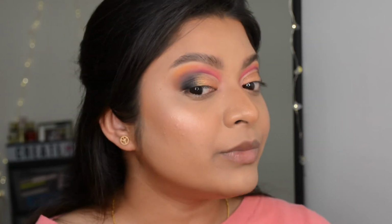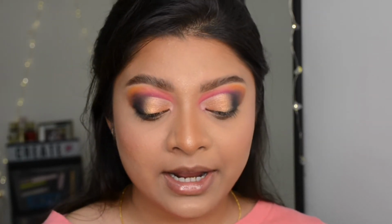I don't know. Anyway, overall I'm so happy with this palette. But these metallic shadows are really great. I would still say it's good. I'll try wearing it one more time in the next look with a wet brush, and then I'll let you know how it works with wet application. Hopefully that would be better.